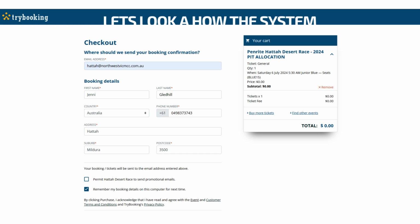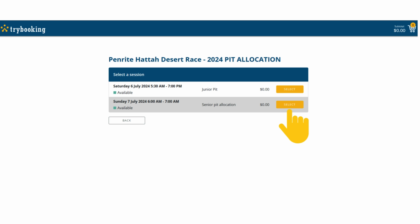That's it. It's a no-cost entry system for the pits. So once you've entered all your information in, you'll see the purchase button. From there, you hit the purchase button, you'll get your confirmation email through TryBooking. Now for seniors, it's exactly the same system. Select your senior pit. Naturally, the map is quite different.